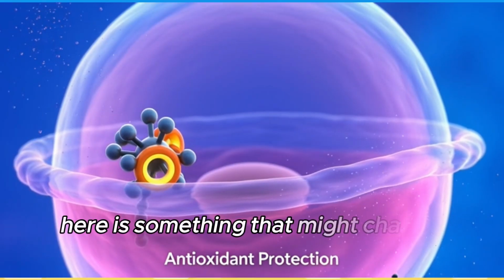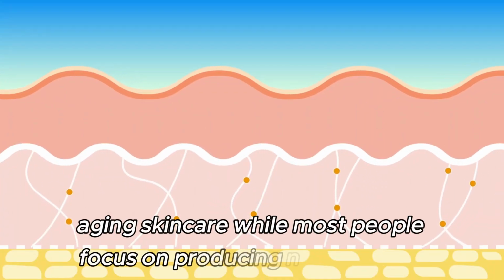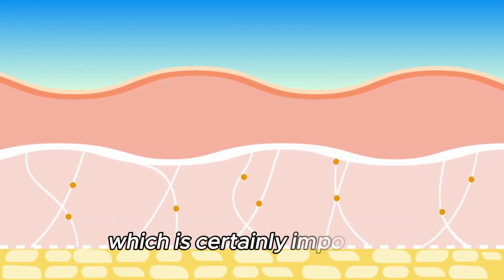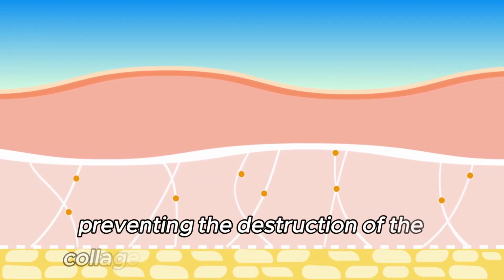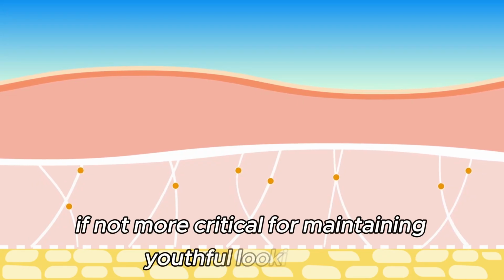Here is something that might change the way you think about anti-aging skincare. While most people focus on producing new collagen, which is certainly important, preventing the destruction of the collagen you already have is equally, if not more, critical for maintaining youthful-looking skin.